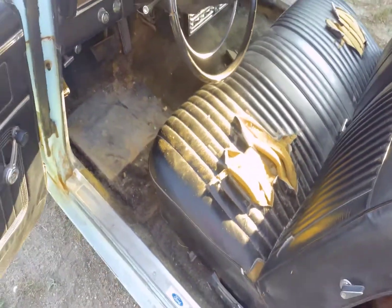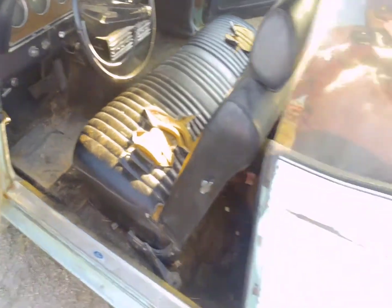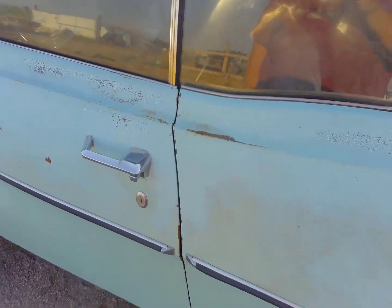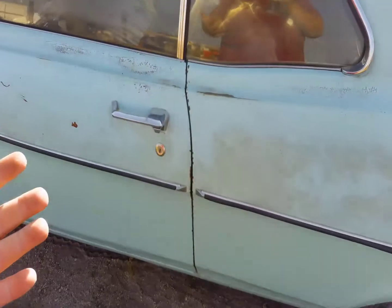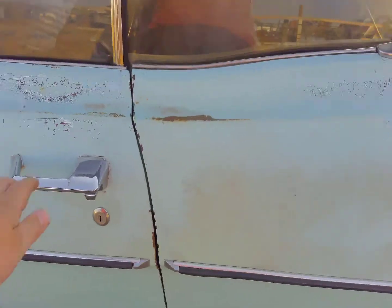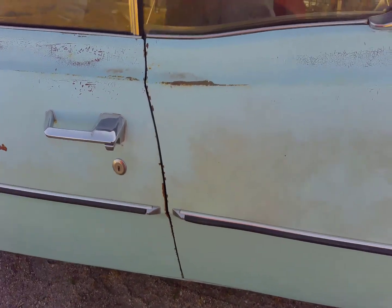So far, this car is in extremely good condition, especially for it being rare. And I noticed that when it's off the trailer, this door closes like a charm, and I'm just barely shoving it. See, it's closed. Also, the door handles are interchangeable with Fairlane.